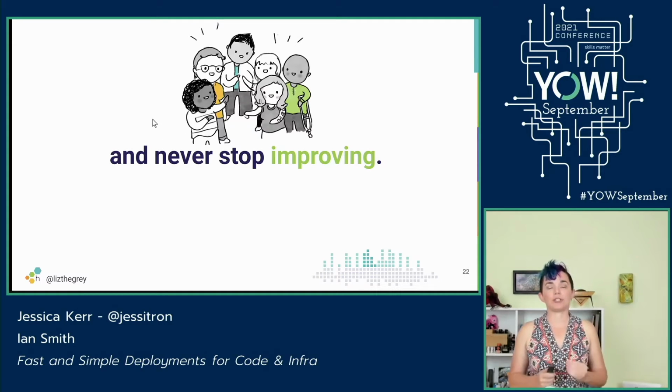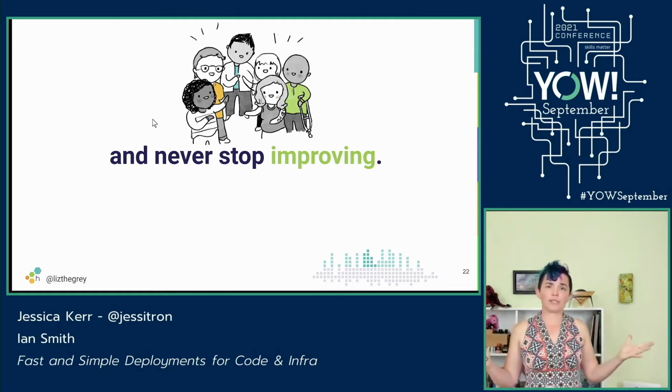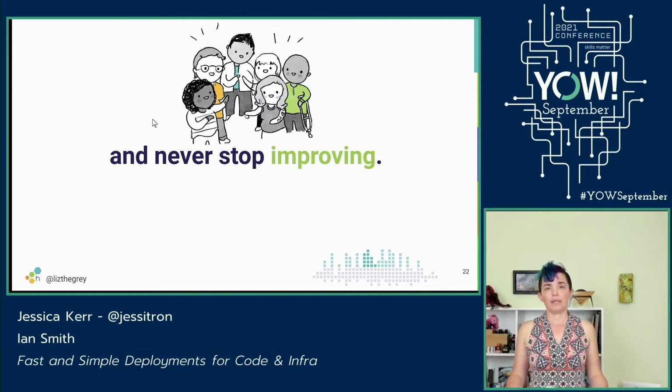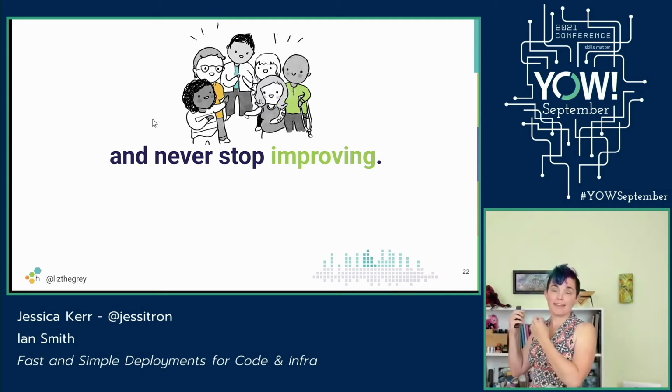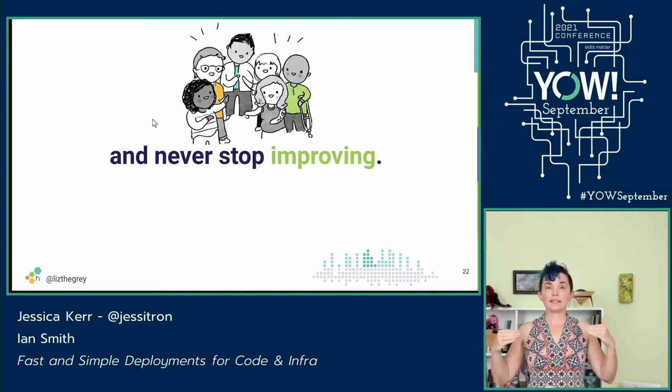And then we must never stop improving. It's not about getting anything right the first time. It's about coming back when we need to. What do we need to support the next improvement in the product, the next level of scale, the next level of smoothness in our process, the next generation of engineers that are joining our company? We have to keep going.